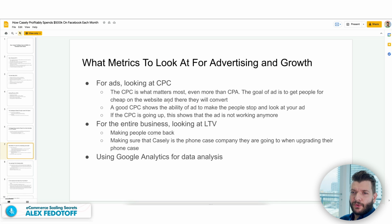Obviously we would spend a lot on advertising to get the initial customers, but then the retention, and making those customers come back with automation sequences, with SMS, with a subscription model in it, will be a huge priority for our business. Make sure that it's the phone case company that people will use when they're upgrading their phone case, kind of like making that stickiness.